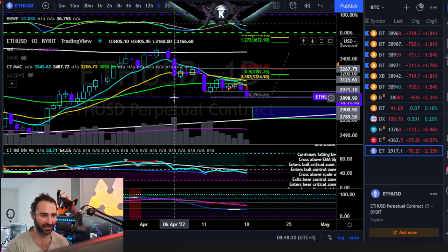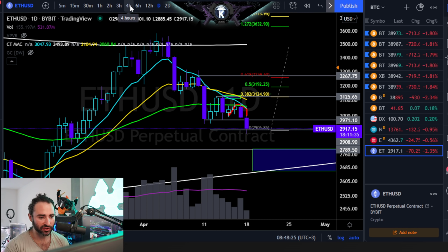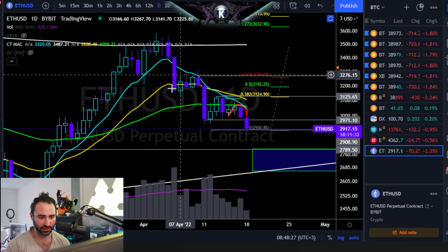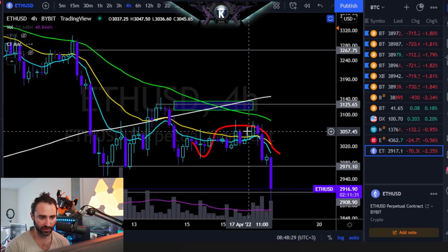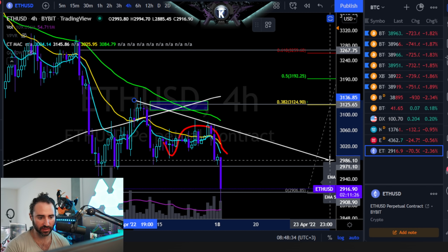Here we have Ethereum versus the dollar, and we are getting a little bit more of that short-term breakdown that I believe we spoke about in last week's video. So we'd have to go to the short-term timeframes right here. We do see a bit of a descending triangle being resolved to the downside, so that will imply technical targets.